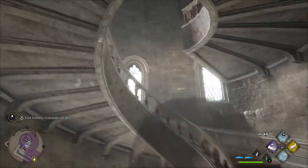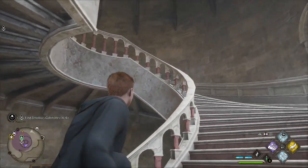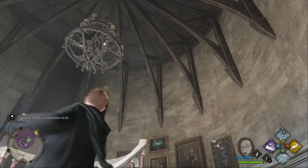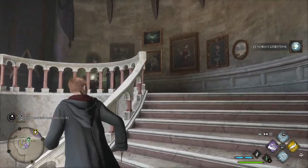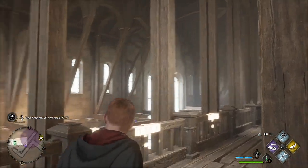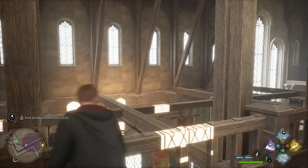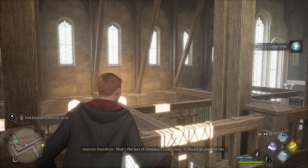I'm trying to Accio through a wall then, which isn't super clever. That's the last of Zenobia's gobstones. I should go and see her.